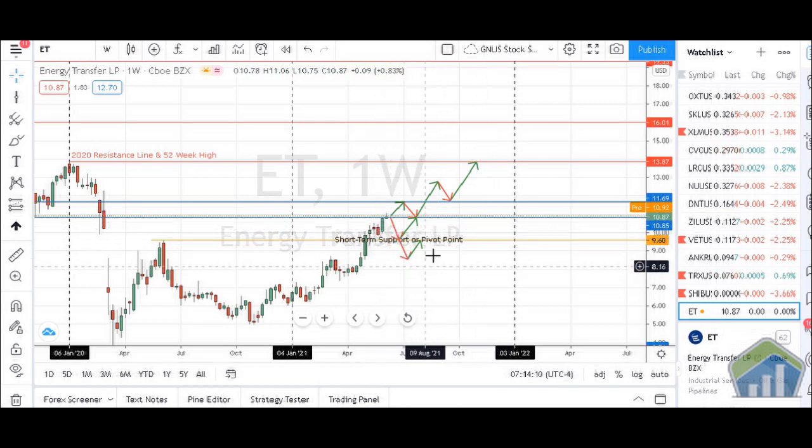or it could go down below the pivot area and hit this area right here again, and then finally come back up. It could start going sideways a little bit and then finally break through and make its way up. So our hope is that it does make its way up to that $13 area. Personally, I'll put my money on that. Remember, I'm not a financial advisor. I'm just telling you exactly what I plan on doing with my money.